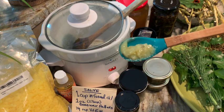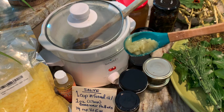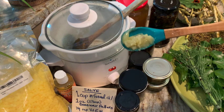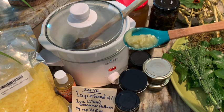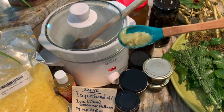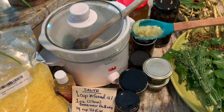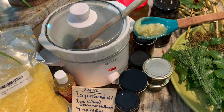Put that on any kind of nasty little cuts and scrapes and abrasions you get, fall down, scrape your knee. This is a good one. This is for something that's a little bit angry, a red, pissed off, slightly infected wound. Try this. I think you'll be pleasantly surprised, and you will heal, and you will heal well.